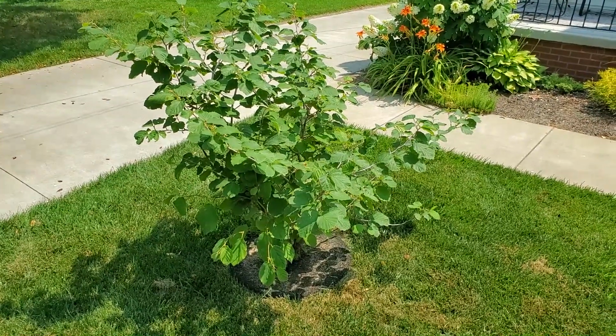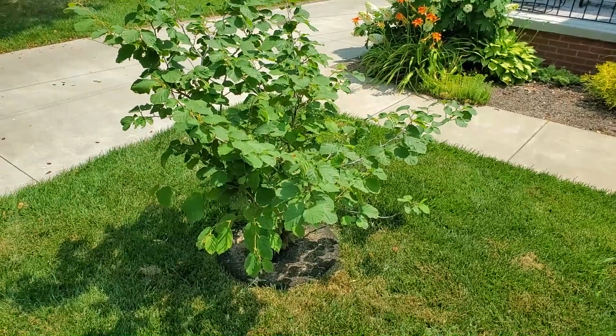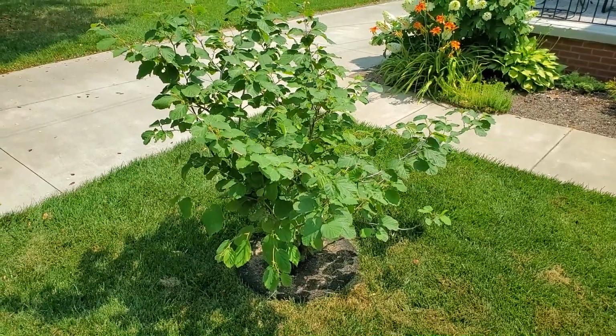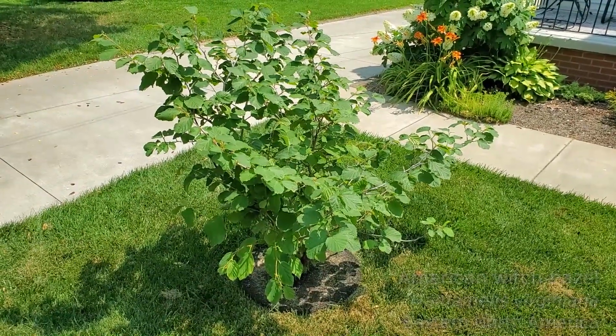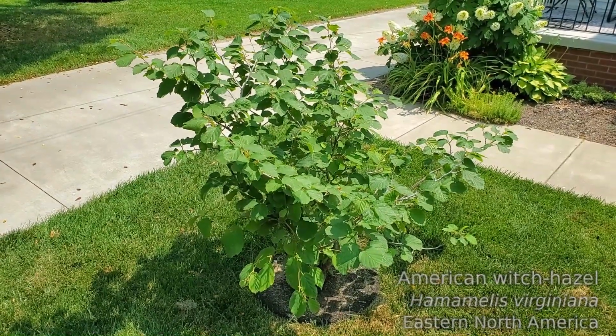I'm gonna try to go in the same order, but I'm gonna try also not to talk as much about each plant and just try to show you more. So one plant that did not get mentioned in the previous video was this. This is an American witch hazel, Hamamelis virginiana, I believe.